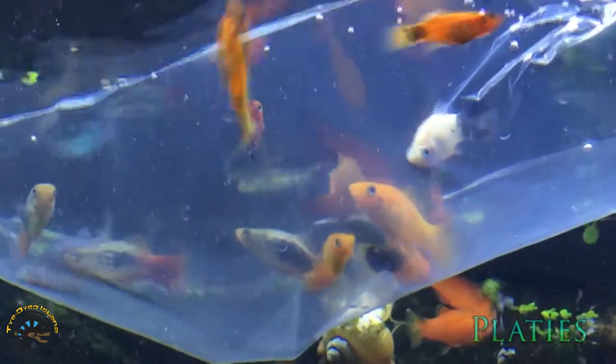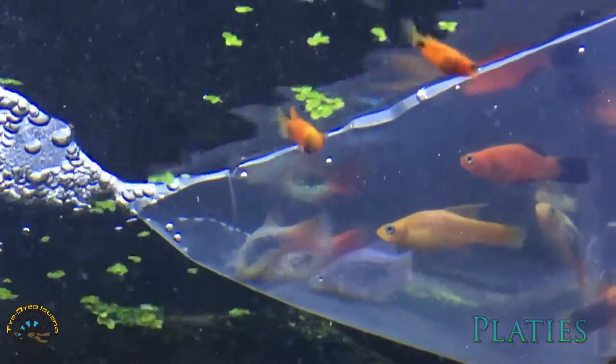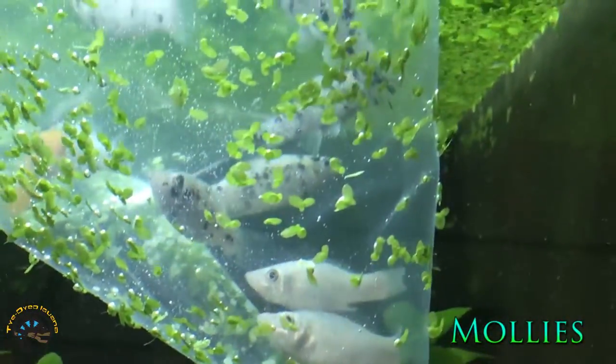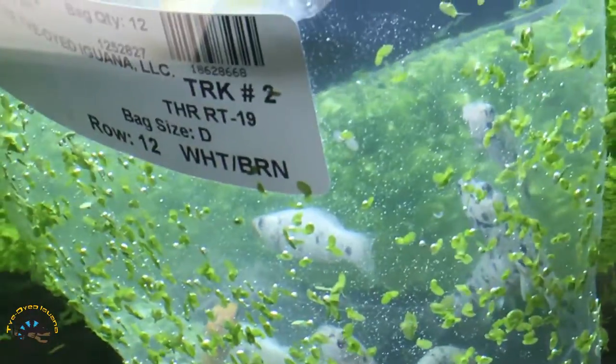Got some more Pleiades right here. Got some nice different colors than usual. That's cool. Got some gray and red ones. That one's cool. We got a restock of mollies in. Some really nice light colored ones, some white with black speckles.